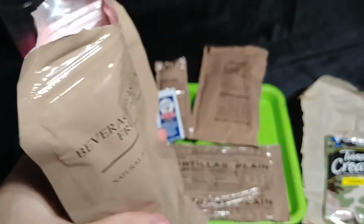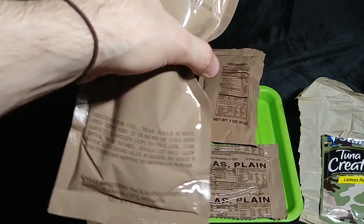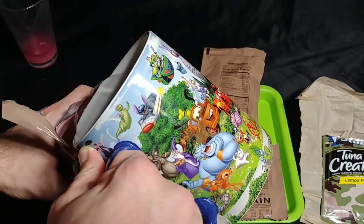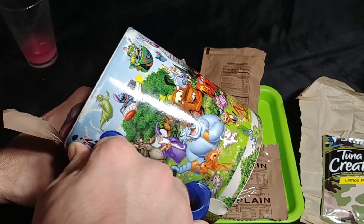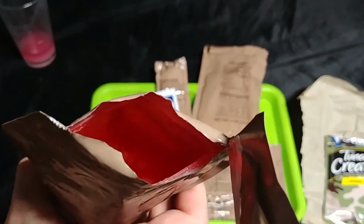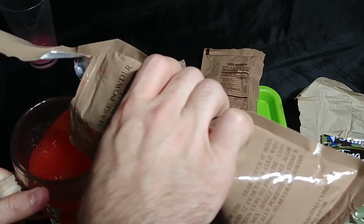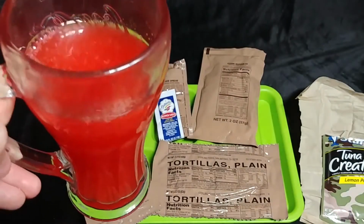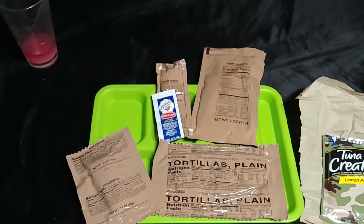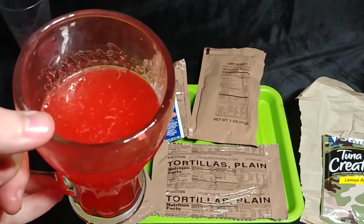It's a little bit more pink than you'd imagine, but let's get some water in this. Again, it calls for 12 ounces of cold water, about a half canteen cup. Let's give it a go. Still smells very strongly of fruit punch. Not as wet as you'd imagine from store-bought fruit punch, but let's give it a sip here.